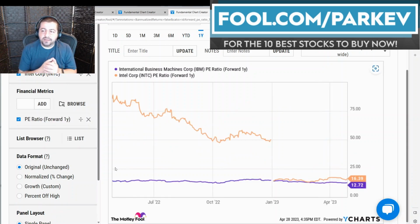Finally, the last thing I'm going to compare these two dividend stocks on is valuation. And I chose to use the forward price to earnings ratio. And according to this metric, Intel is a little more expensive than IBM, trading at a forward PE of 16.4 compared to a forward PE of 12.7 for IBM.